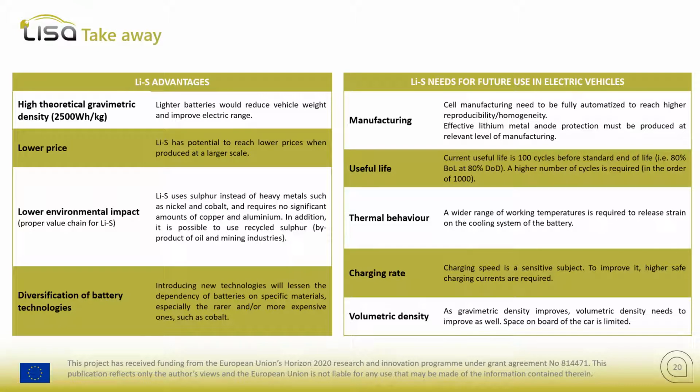So the key takeaway of LiSA is that there's a number of advantages provided by lithium sulfur: high theoretical gravimetric density, cheap prices, low environmental impact, and it allows us this diversification of battery technologies.